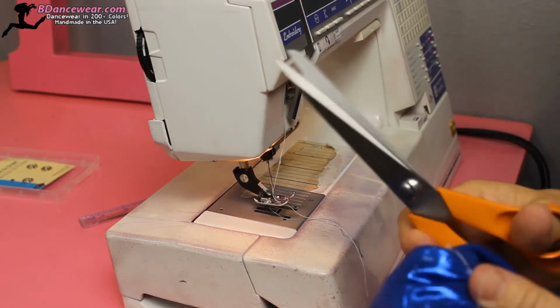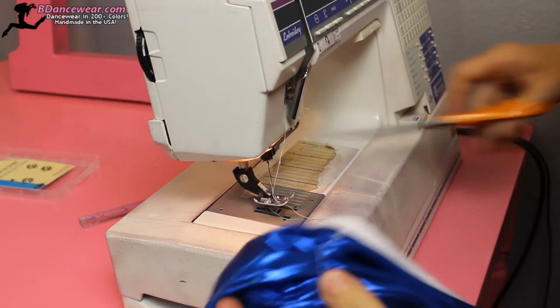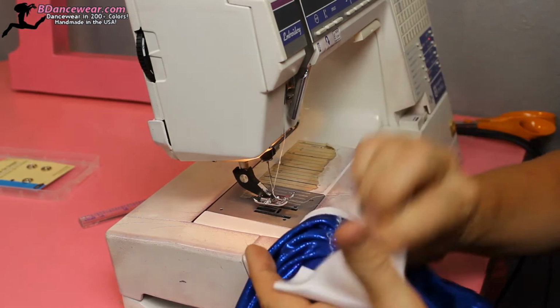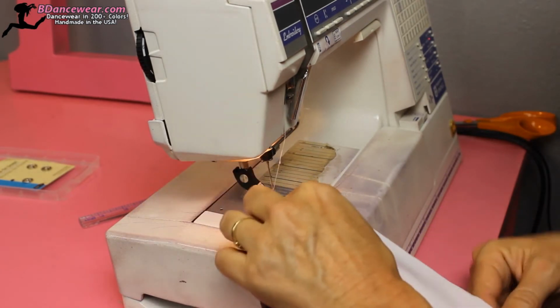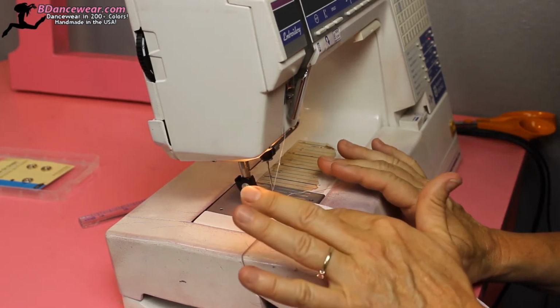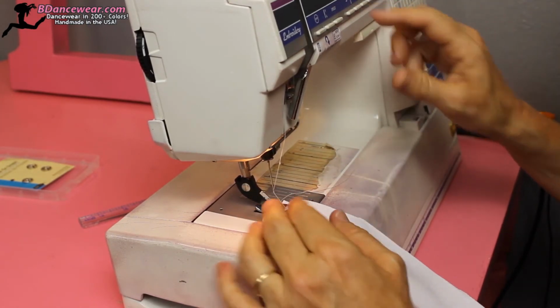Let's go ahead and do this. We'll clean up the threads later on. But basically, we've zigzagged down and pinched the front. Now what we're going to want to do is sew this tube so it's going to cover right over it. So let's go ahead and sew it inside out. We'll do a straight stitch on it. You want to decide how wide you want this to be. So let's go straight stitch.